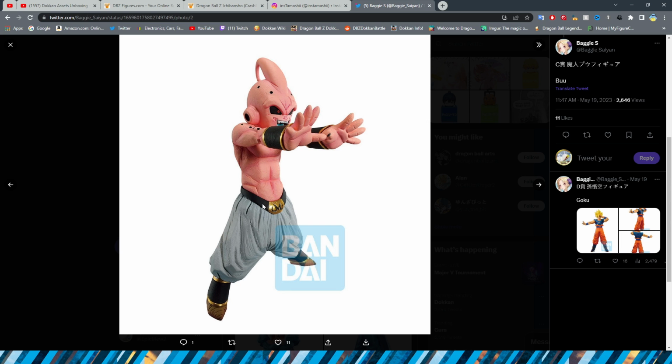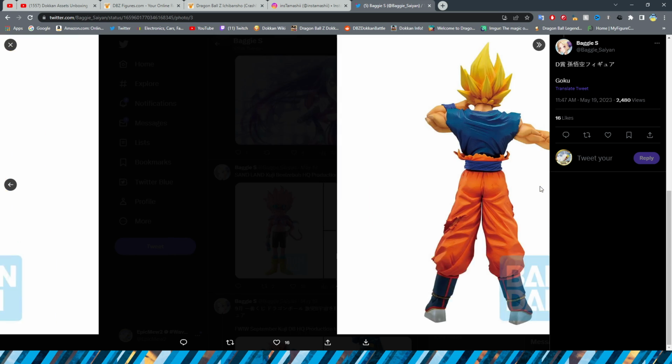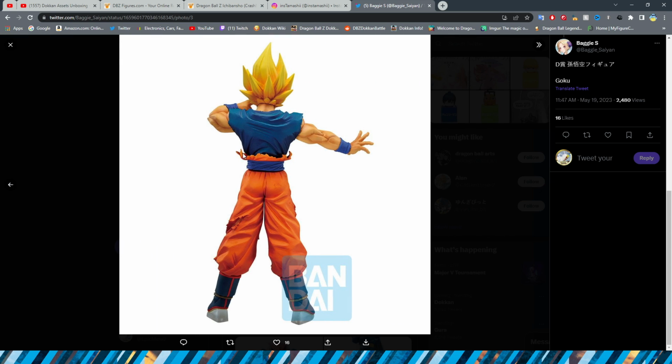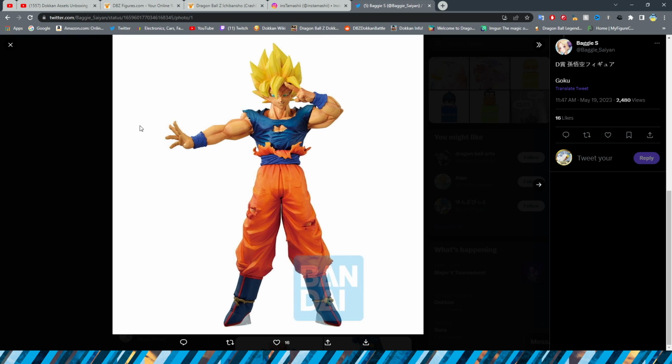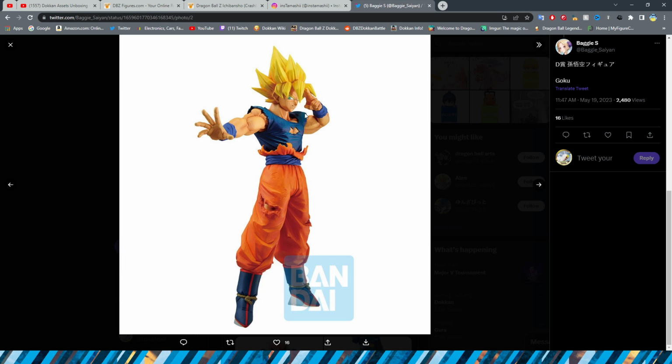We obviously have the gold on the belt too, and then we have the boy reused by guys Goku. I think it looks okay, right? I do think that they could have maybe done a little bit of a better job on the face, in terms of the iconic by guys shot, but it's not too bad, right?